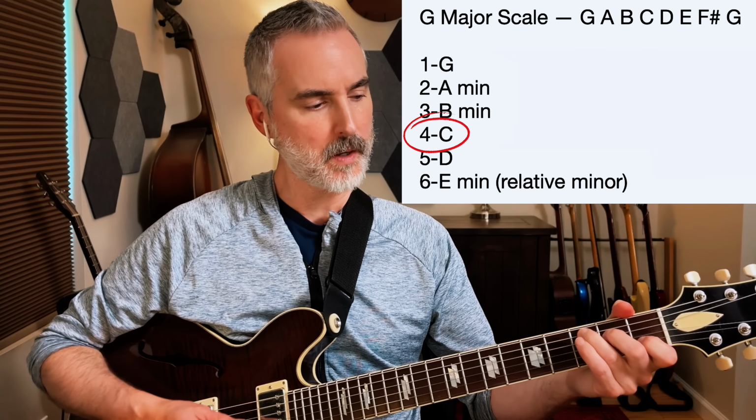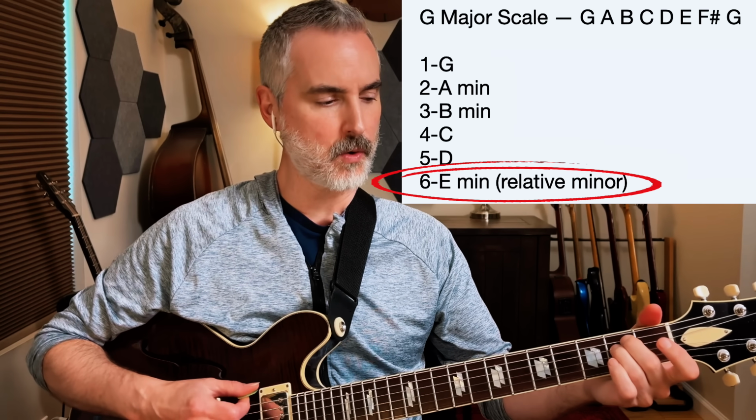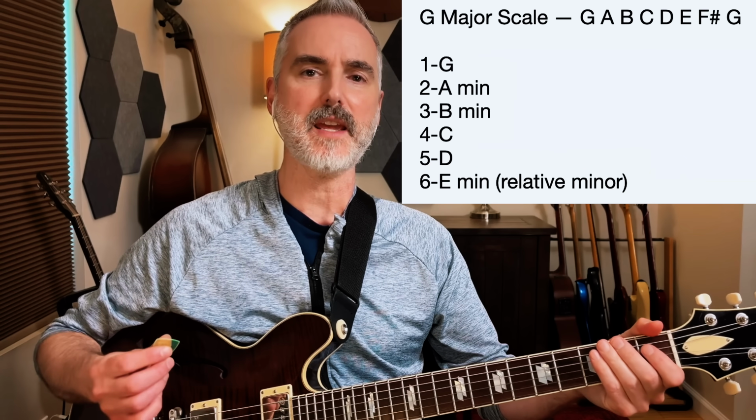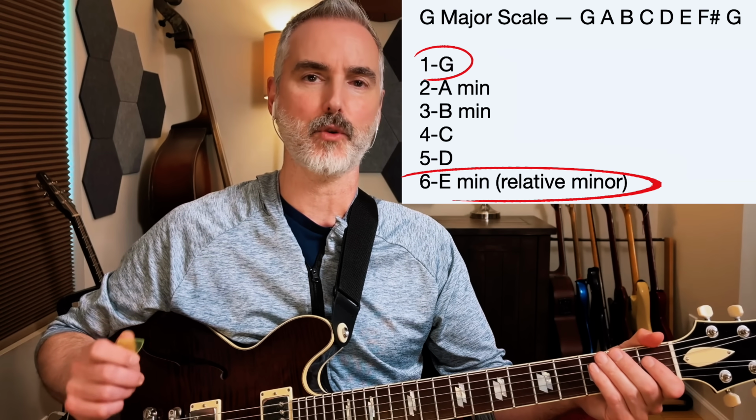C is the 4 chord, D is the 5 chord, and E minor is the 6 chord, and that 6 chord is the relative minor. So the key of G and the key of E minor are exactly the same group of chords.